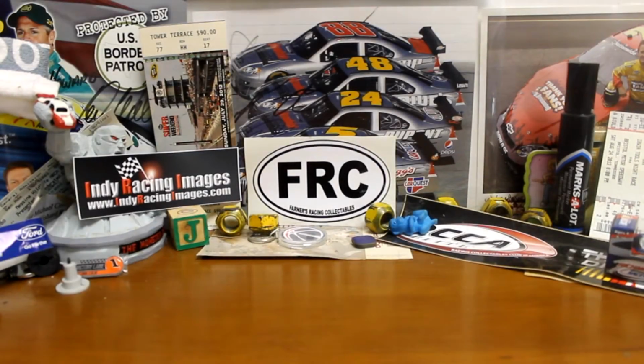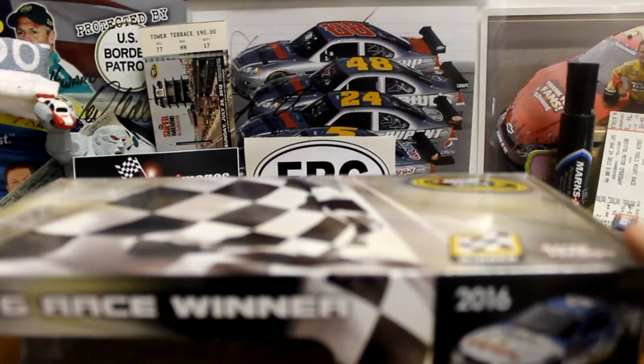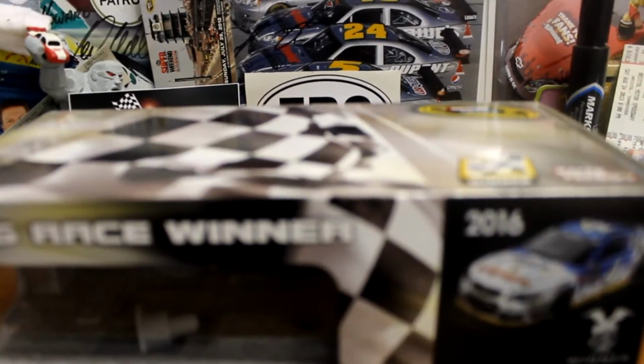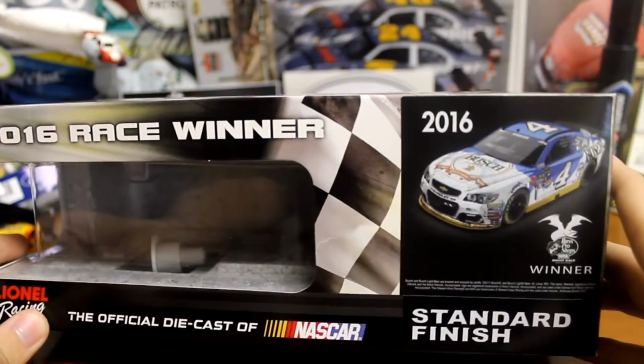Man, it's been a while since we've had a new release. So I went up to Farner's a couple days ago and picked up the 2016 Kevin Harvick Bristol race version. So quite a number of weeks, but finally we have this release, and then we'll also have the Truex Darlington and Joe Logano All-Star race versions coming up on Friday. So those reviews will be out soon, but onto the box here.